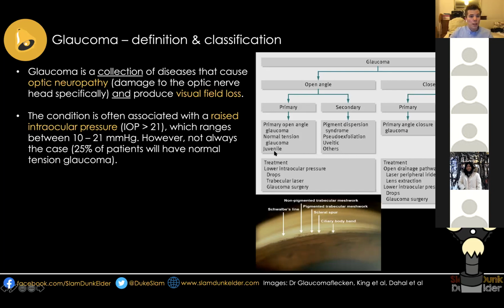So glaucoma is in fact, despite what people like to think, a collection of diseases, okay? It's an all-encompassing term for a collection of diseases, and there is a multitude of forms of glaucoma, okay? And we'll talk through each one, and we'll try and keep it superficial.